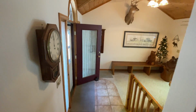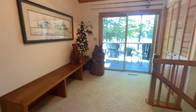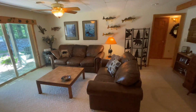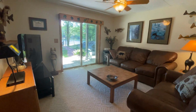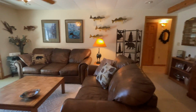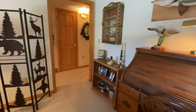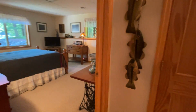One, two, three, four, five, six stairs to your entrance. And the same number that brings you down to the lower level. First glance at the family room with a walkout patio. And then entering the hallway to the two additional bedrooms, bathroom, and utility.